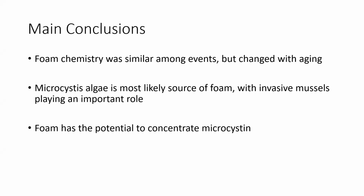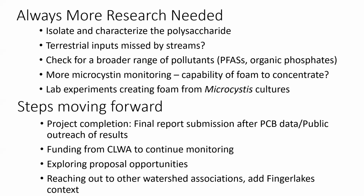We have several separate pieces of evidence to support that, and we think the mussels are not contributing the material directly, but they're playing a very important role in this. And I think there's much more that can be studied on that front. And foam has the potential to concentrate microcystin. We don't always know to what degree. We would definitely have to have more data on that, but it does show that it tends to be higher than the surrounding lake water.